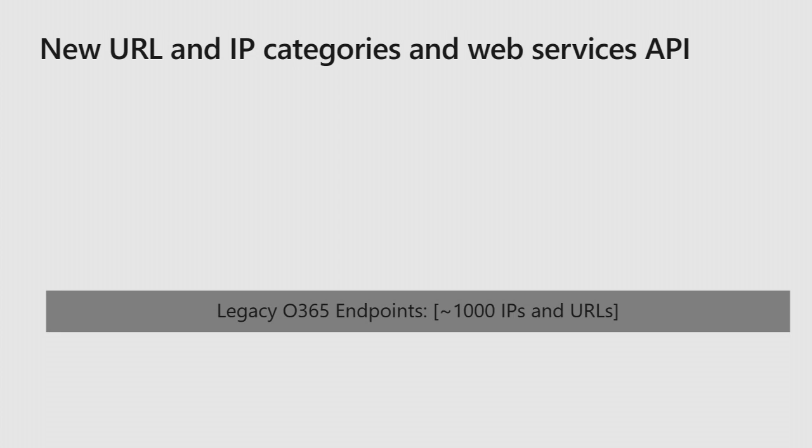So assessing the risk of bypassing your security stack for that array of endpoints is very difficult. We've had a very large piece of work happening over the past year or so to consolidate the Office 365 endpoints down to hundreds of IPs, and we're still working on this. They're coming down quite regularly, and the URLs. To give you an example of how well we've done here, Skype.